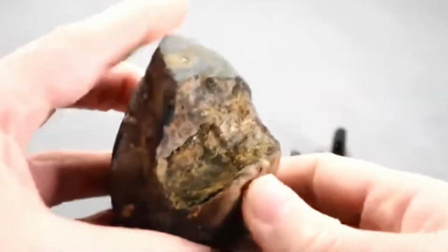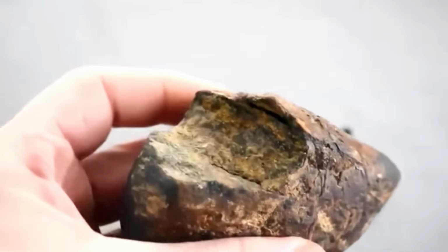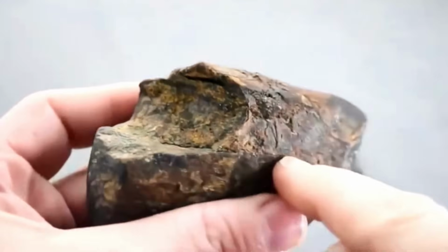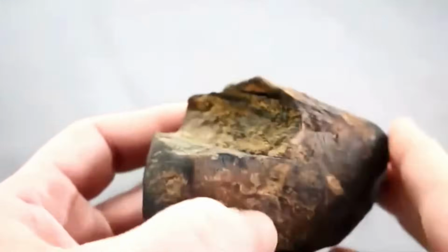There are examples of rust and stuff on the inside, which would make sense why it's attracted to a magnet. This crack here does line up with what I would consider a raised shock vein here.